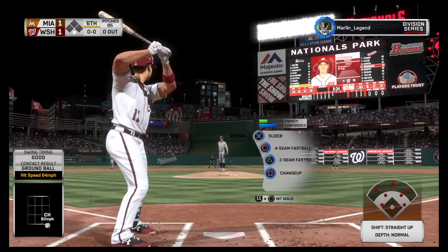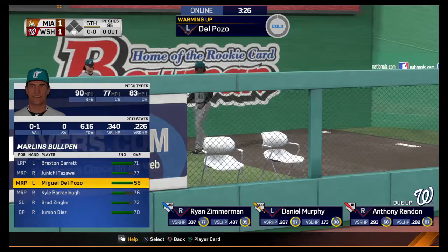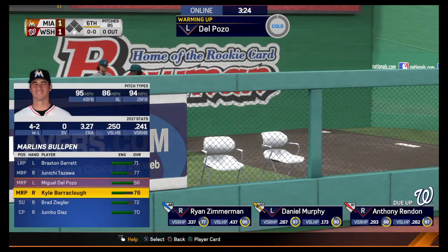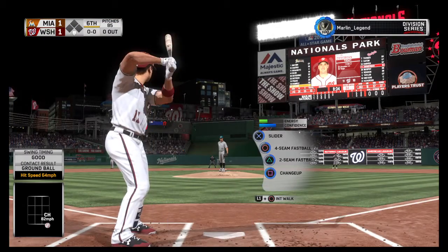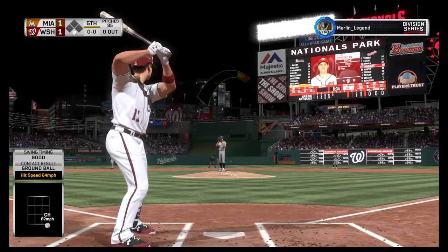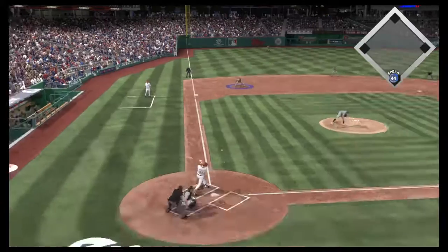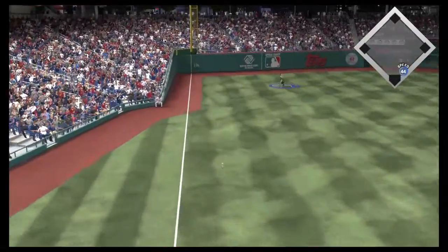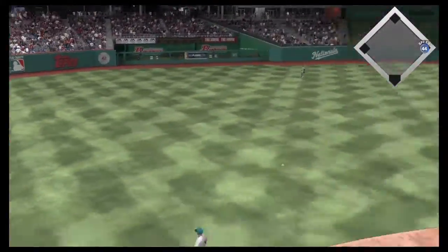Here's Ryan Zimmerman now. He's 1 for 2 in the ball game. First baseman, Ryan Zimmerman. And now the Marlins bullpen will swing into action as a lefty and a right-hander start to get loose. Hit hard down the line. A dive, but he can't make the play, and it's down the left field line.